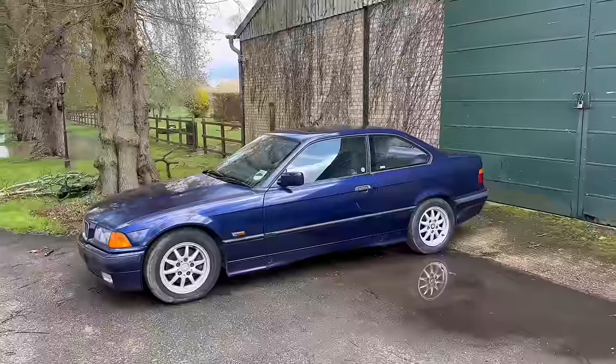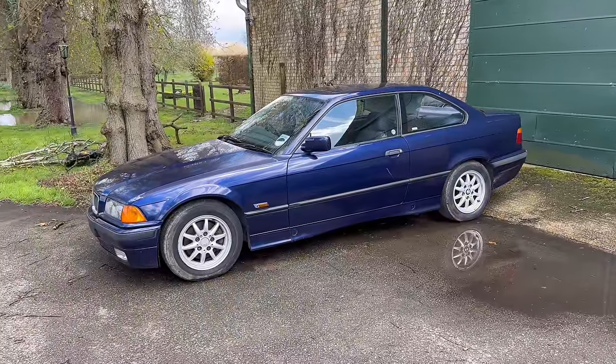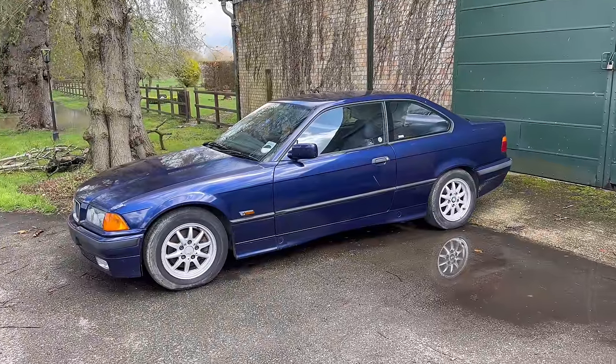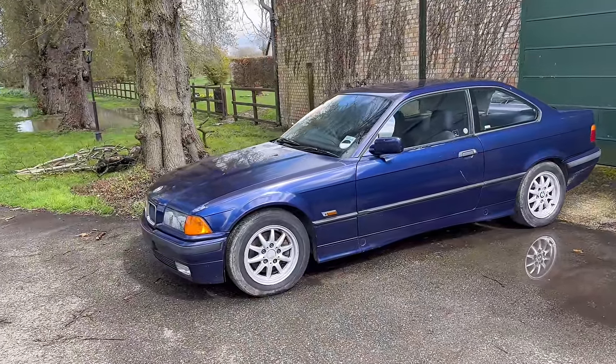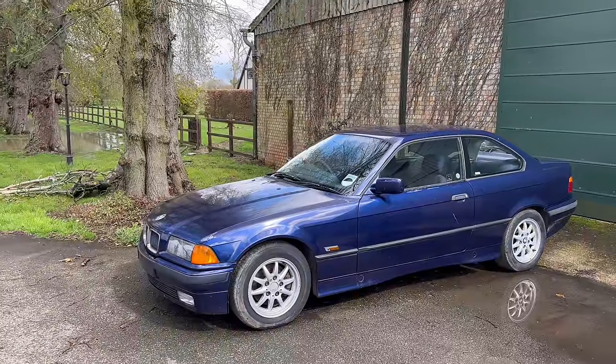So the E36, now this car, obviously we're not keeping it. What we are going to do is give it a service, give it a good going over, new tires, MOT, get it roadworthy, and it will be up for sale. We don't have any intentions of keeping it. It's a very, very good car.